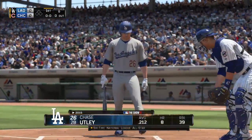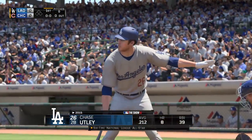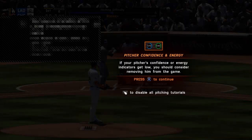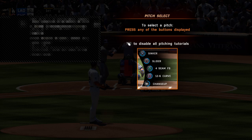EK, what do you got? Well, guys, remember, he's got 5 pitches to work with, so that really makes it difficult for the hitter. He can change speeds, ball moving in and out. Not a lot of fun for the hitters.